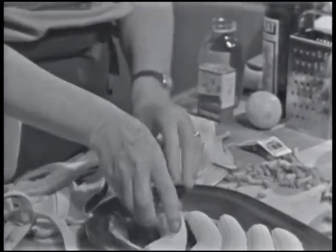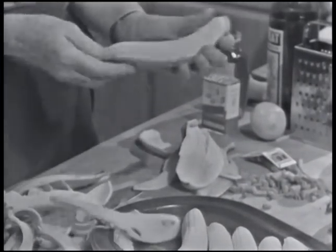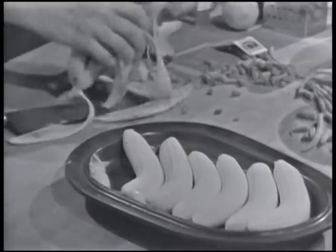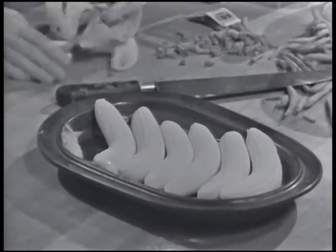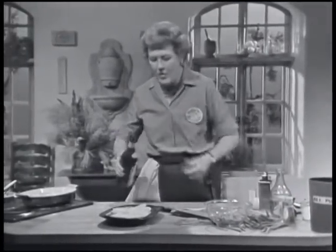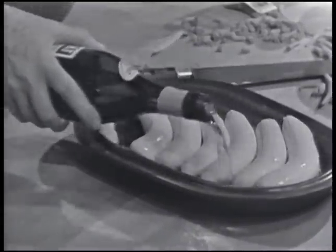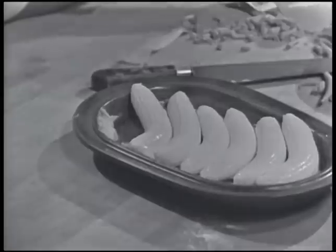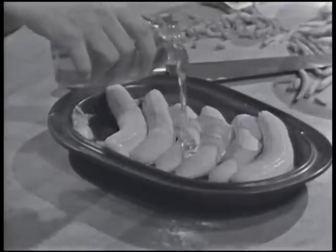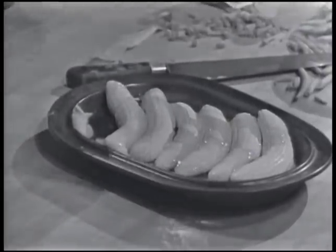Oh, I'm just eyeing that fish. There. And now the bananas get their flavoring. And I'm going to put on about 1/4 cup of either white wine or dry white vermouth, or you could use cider or apple juice. And then 1/3 to 1/2 cup of honey, which just gets poured right over them. Oh, this is lovely as a mixture.